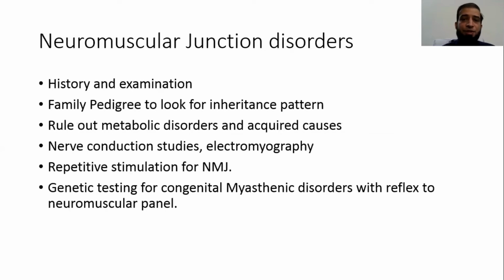In case of neuromuscular junction disorders, again, after taking a detailed history and examination and the family pedigree, I rule out metabolic disorders and acquired ones like acetylcholine receptor antibodies. Nerve conduction study, electromyography can be done. And then additionally, repetitive nerve stimulation should be done to look for the neuromuscular junction defect. Also, then I proceed with genetic testing for congenital myasthenic disorder, which can be reflex to the whole neuromuscular panel in case you are not getting clear from the initial investigations.